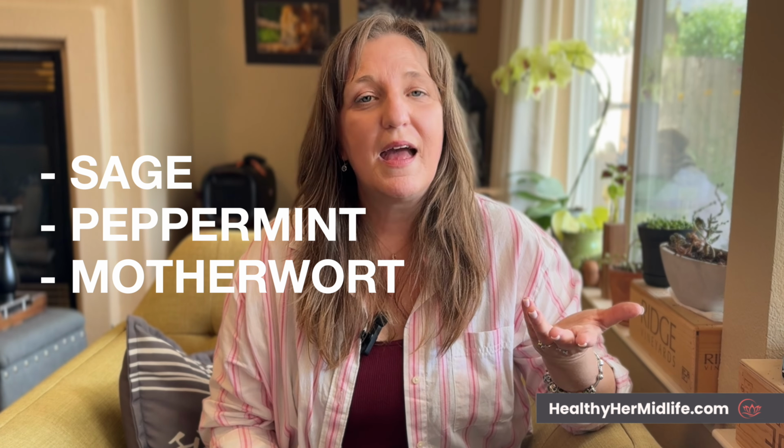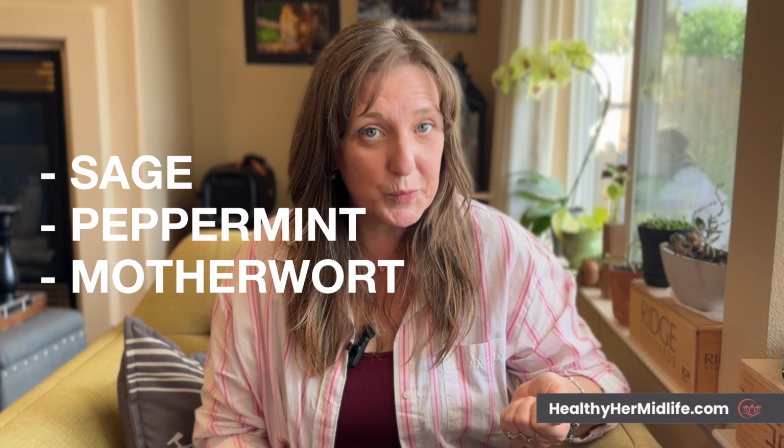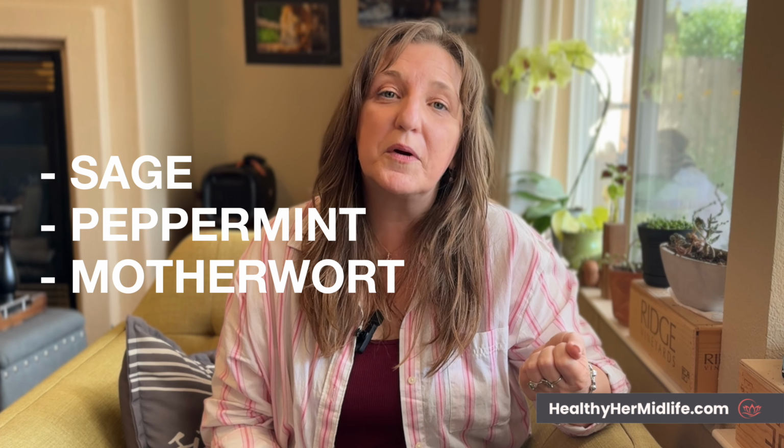So an action step you can take here is to cool from within. Sip on chilled herbal teas that are known to help with the body's thermostat. Think sage, which is traditionally used for sweating, peppermint, which is naturally cooling, or even motherwort, which is calming. Keep a pitcher of these infusions in your refrigerator for when those hot flashes strike.